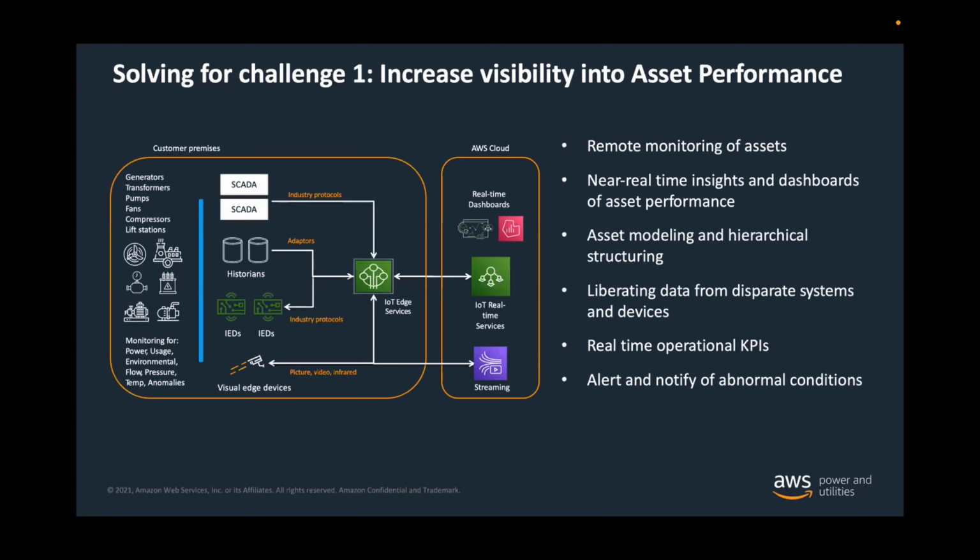All right, solving challenge 1, increasing visibility into asset performance. So you want to remotely monitor your assets. You want this to be done in near real time with inside dashboards of your asset performance. You're going to do asset modeling and hierarchy structuring within that. So you're going to look at the top asset, then you can define other assets that are either components of that asset or connected to that asset as well.